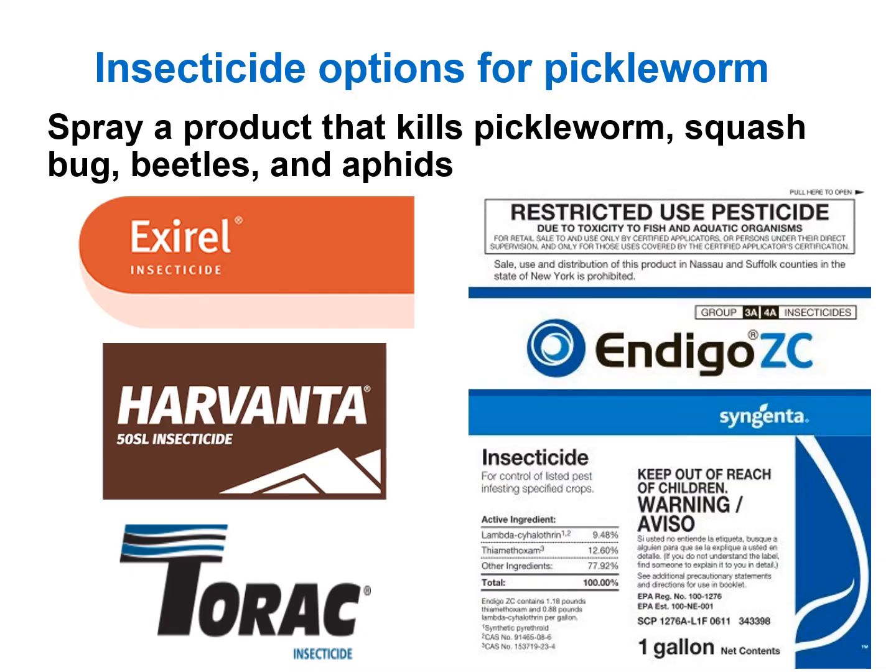And then finally, a third option is possibly spraying a product that kills everything. We do have some products that are registered on cucurbit crops that have a pretty broad spectrum, including aphids. So things like the Harvanta, which is a diamide, actually provides efficacy against a lot of insects, including pickleworm. Thorax, another one. Indigo ZC, by the way, is a neonicotinoid plus a pyrethroid in one product. So that one would get both your aphids, and then it has the pyrethroid in there for everything else.